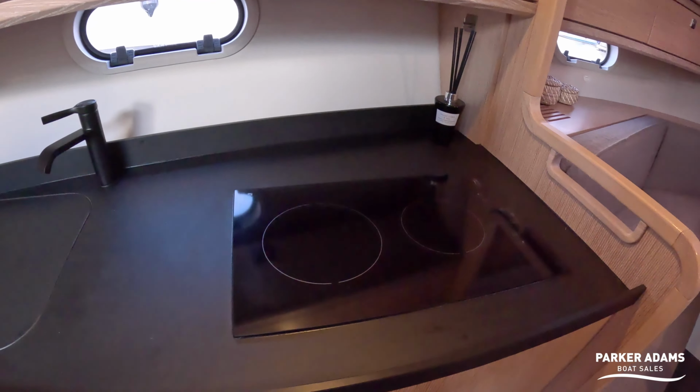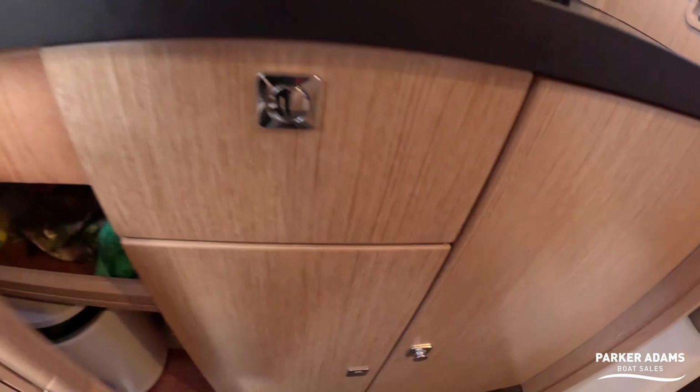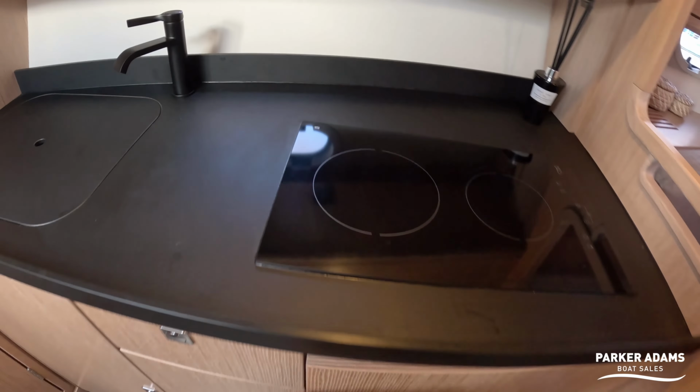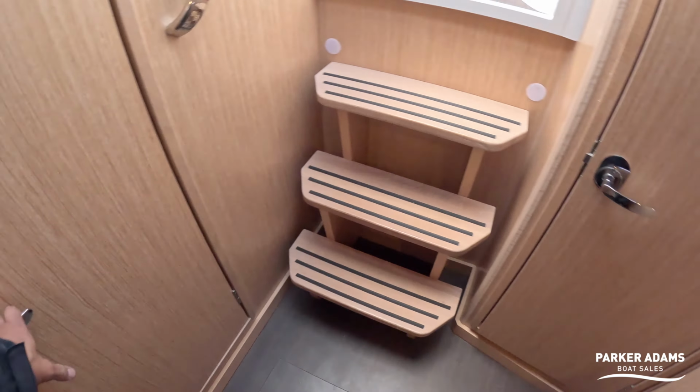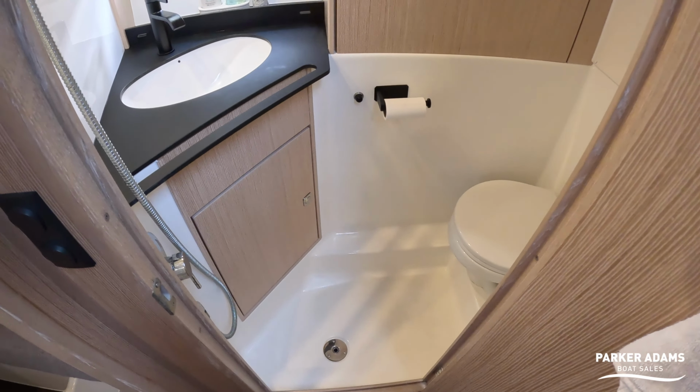The hob is a 2-burner electric hob, and then you've got storage space underneath all of these areas, and just inside this one you've got a little fridge as well. So everything that you need. The heads on this is really surprising. I think this is one of the nicest heads on a 29-foot boat that I've seen.